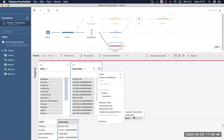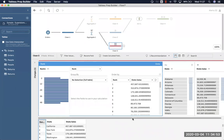So our fixed LOD and rank will look very similar because the way they come up is in this new visual calculation. And actually we can see how simple things are when we've organized our data nicely to begin with. Because I've asked Tableau to do a rank, Tableau's given me this option straight away. Here I can flick to fix the LOD if I want to.